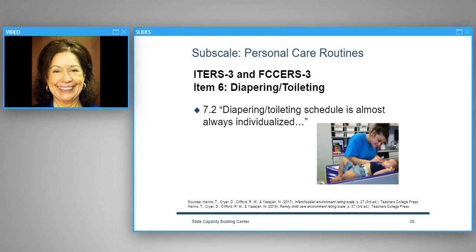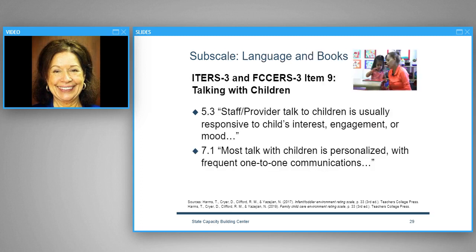In the language and book subscale, item 9 is about talking with children. At level 5, indicator 5.3, staff and family child care providers talk with a child must be responsive to a child's interests and mood. As an example, caregivers might adapt their tone of voice to match a child's mood. If a child is sad, the caregiver would adapt her response to reflect the child's emotional state. She might say, "You look sad. It's hard when mommy leaves."